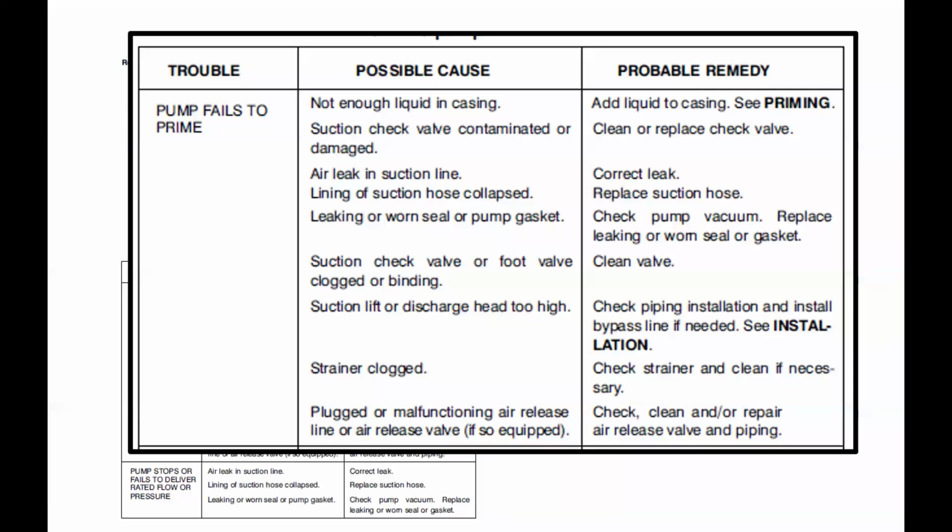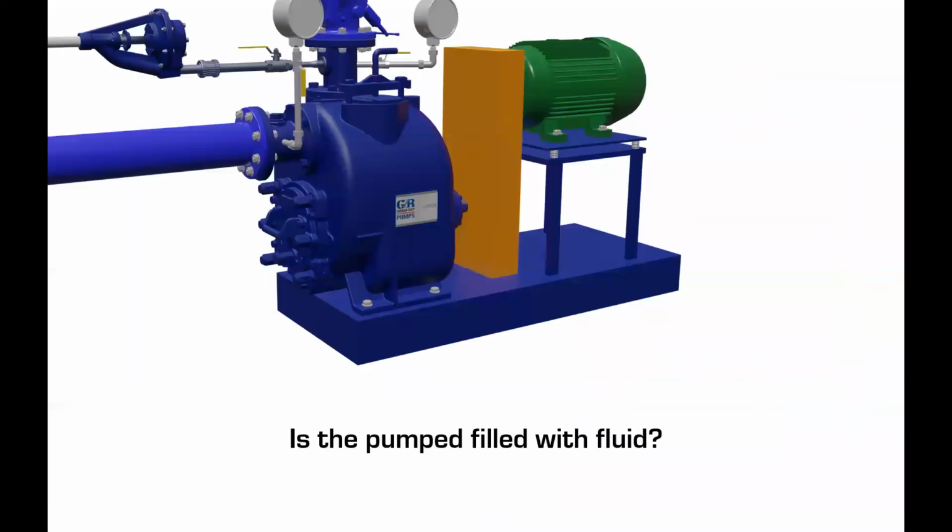Okay, pump won't prime. This is very common with self-primers. Not common, but it is something that can happen from time to time. Read the manual, but I'll show you what the most common problem is. The pump isn't filled. You can't turn this pump on. It's a traditional self-primer. You cannot turn this pump on not filled with fluid, it will not prime, okay?